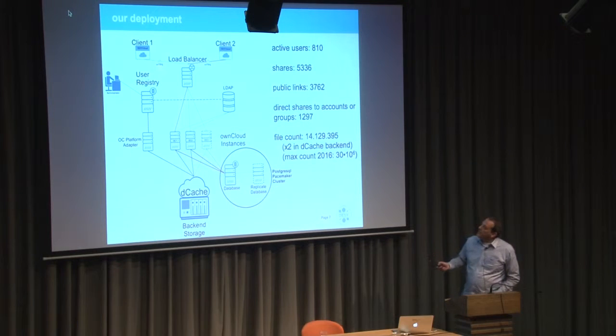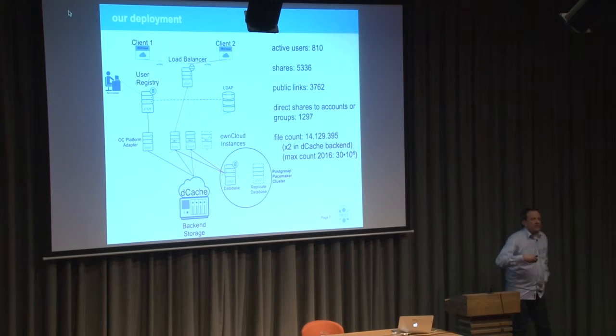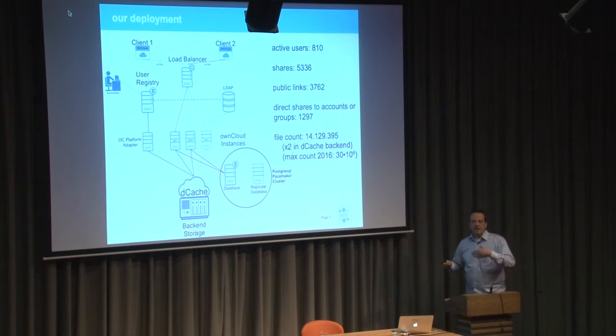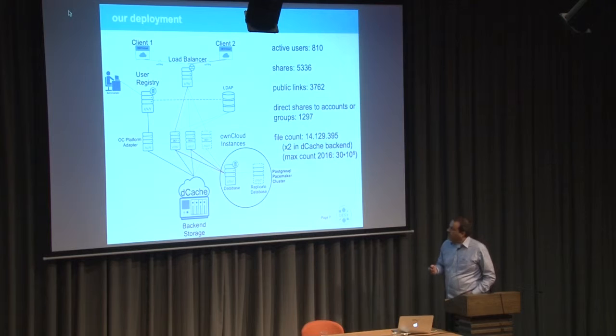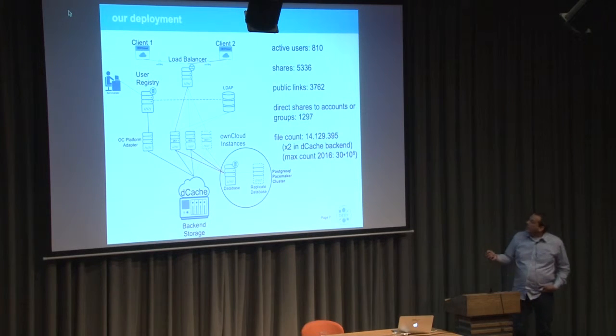We've got this entire system tied into our user registry, so we have a central administration system that takes care of user administration, group administration, resource allocation. And that's fitted in there as well. There's a bit of numbers on usage, etc.